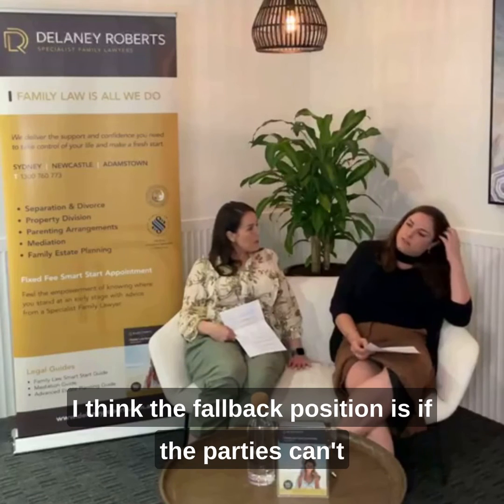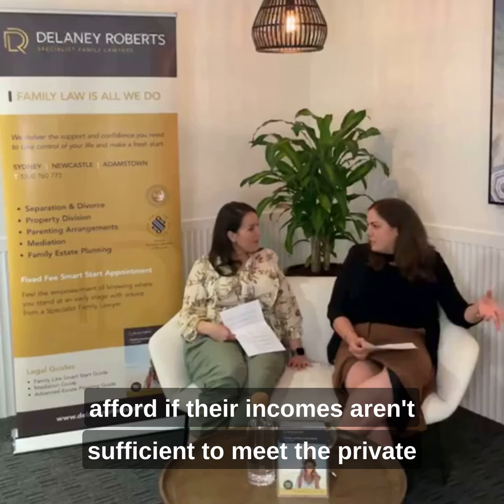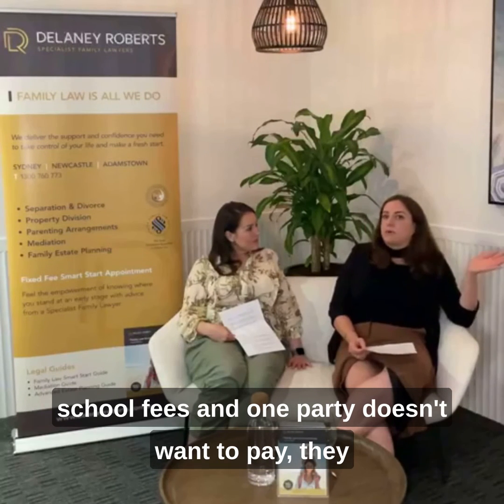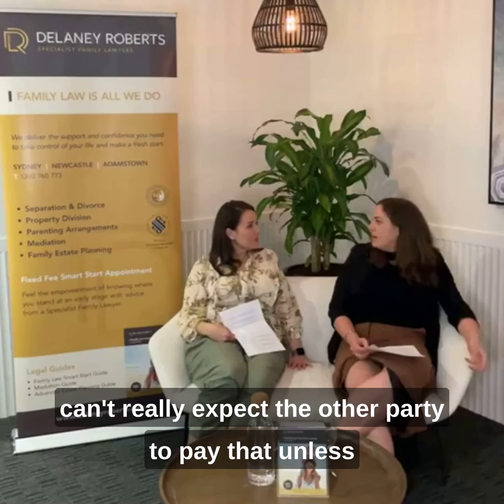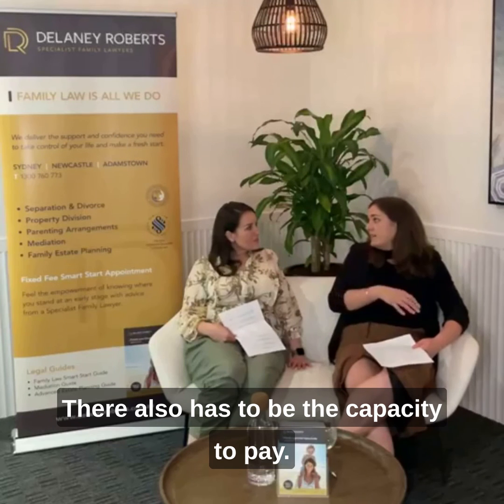I think the fallback position is if the parties can't afford it, if their incomes aren't sufficient to meet the private school fees, and one party doesn't want to pay, they can't really expect the other party to pay that unless they can show some common goals. There also has to be the capacity to pay, of course. Yeah.